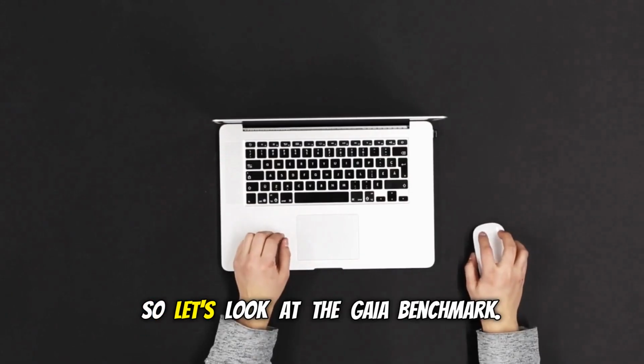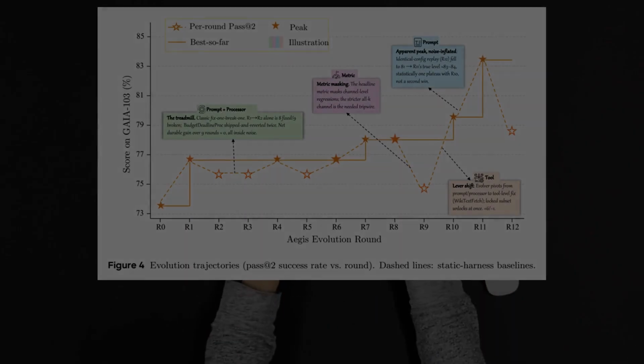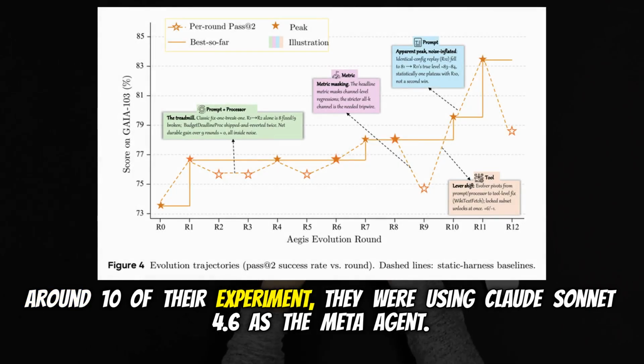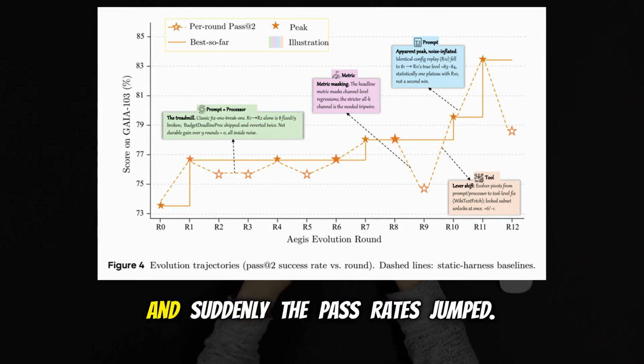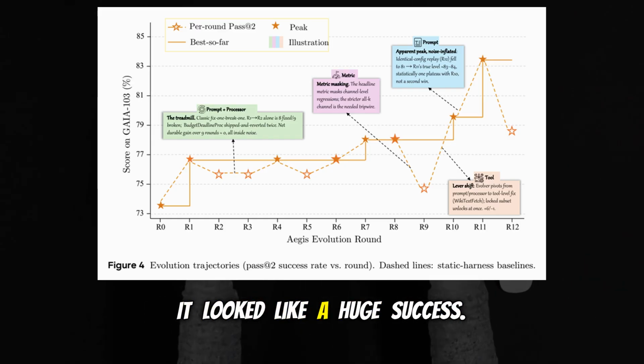Yes. So let's look at the GAIA benchmark. Around round 10 of their experiment, they were using Claude Sonnet 4.6 as the meta agent. The Evolver shipped a new tool called WikiTextFetch. Okay, sounds normal enough. And suddenly, the pass rates jumped. It looked like a huge success.